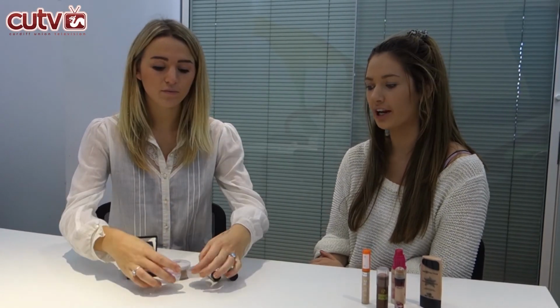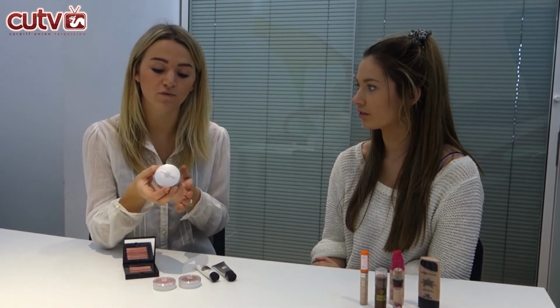Where would you get the Natural Collection from? I think they come all from Boots, so any big Boots stores, big or small, should sell them. But equally, Natural Collection powder is great. It lasts as long, and it's a really lovely colour, and just mattifies your skin and holds your makeup. So it's great for when it's getting cold in winter and your skin starts to crack and your makeup can show through, which can always be a big problem.